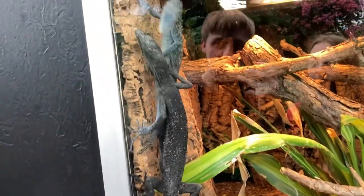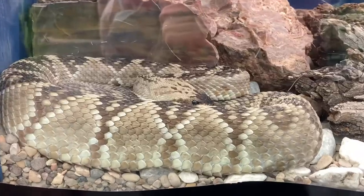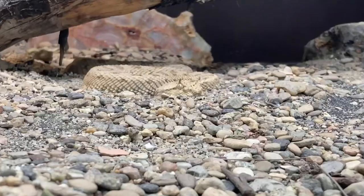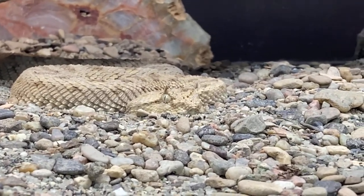Three monitors. Where's he at? Looks like he's got a lot of horns. Where's he at? Oh, I see him.